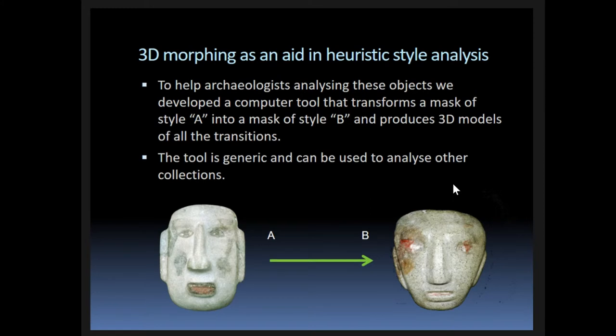So what we decided is to create a tool that allows us to convert one style into the other. For example, you have on the left side the mask in one style, style A, and another mask in the other style. What we try to do is to produce a sequence of 3D models. So when we have some doubt about a third mask, we can place it in the series, and also measure how far it is from one style to the other. So that's the basic idea of the tool that we developed.